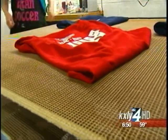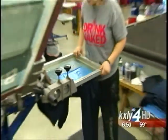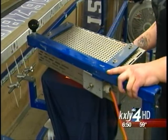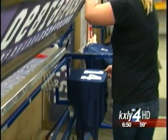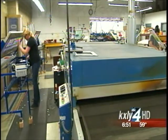We do a lot of business with the schools, institutions, leagues, teams, etc. And the screen printing portion of that supports all of that. So any uniforms that we're doing for schools or leagues, we're able to provide that as an in-house option. Barnes says many companies have to outsource that work.